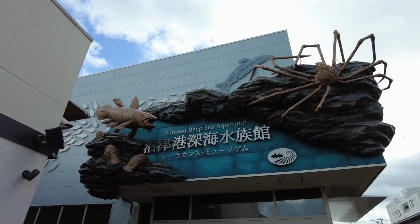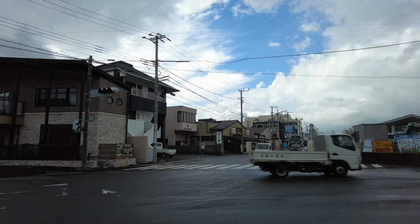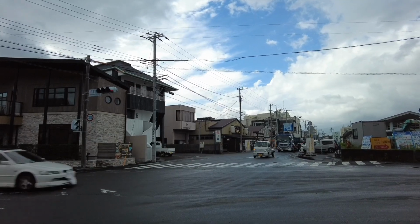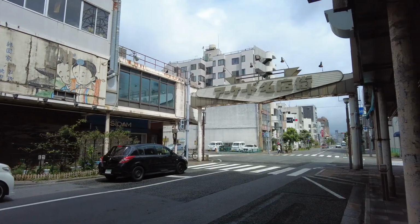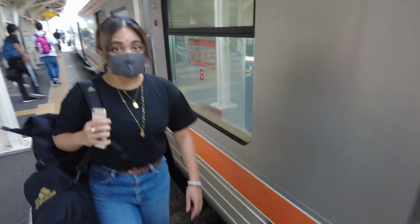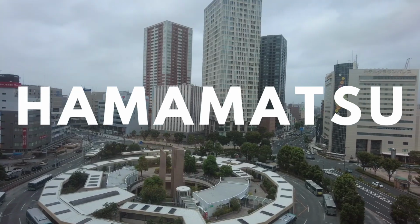There was still a lot more to see in Numazu, but we had to get going. We had to reach Nagasaki within 5 days, so we just chose to eat breakfast, see the shore, and walk in the area around the station. It gave off a very retro vibe. After about 2 hours in Numazu, we headed for our next stop, Hamamatsu.